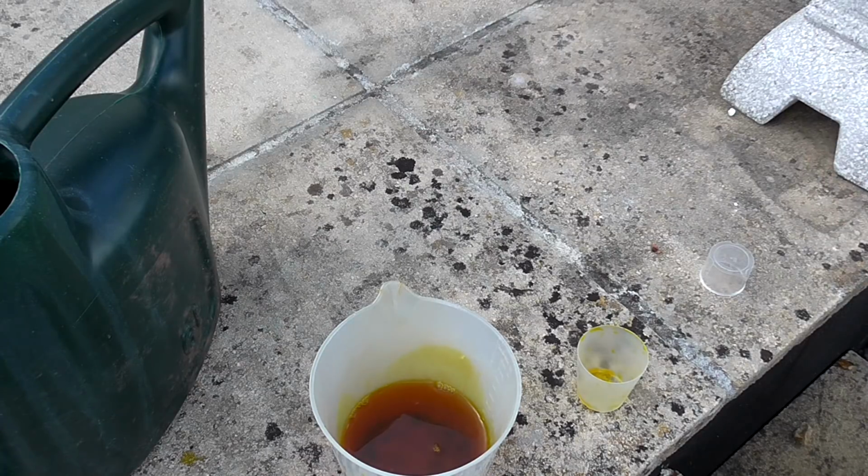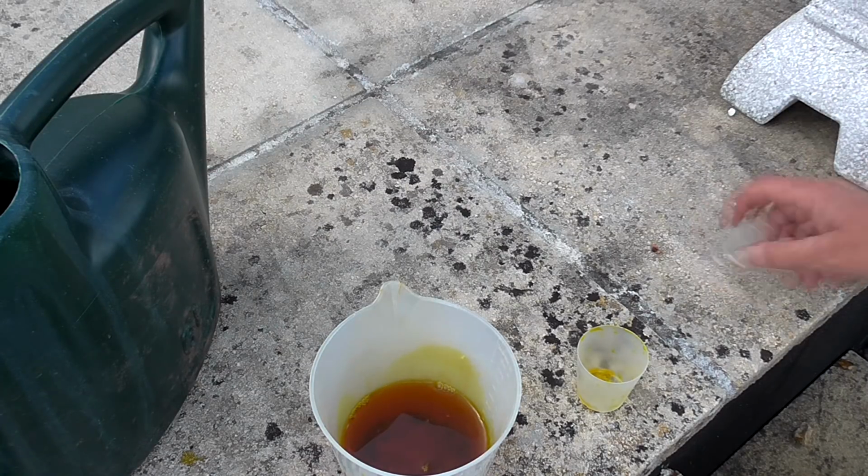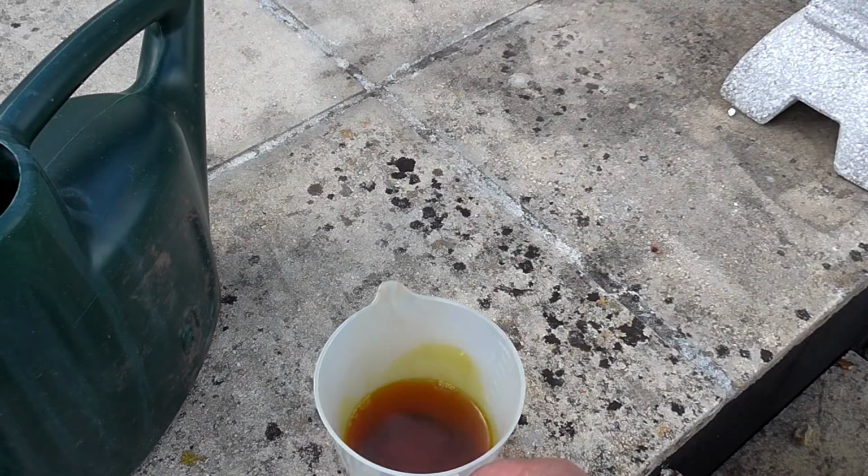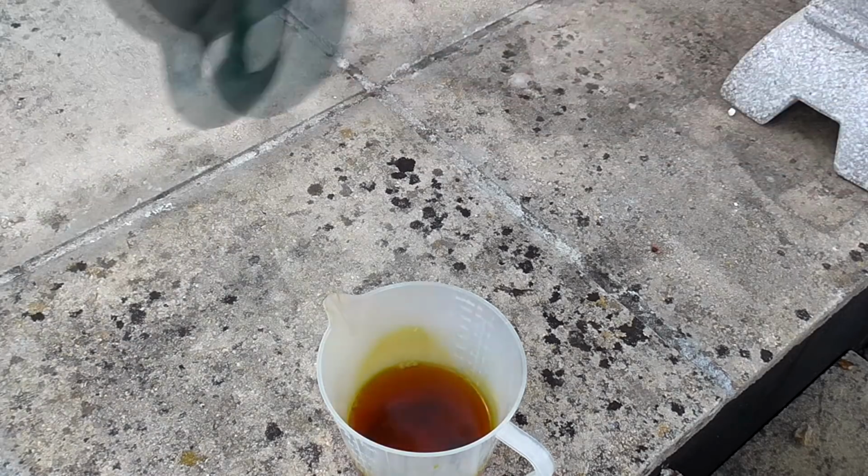1 bottle will do about a pond and a half sort of thing, so I need 2 bottles. I'm going to do 2 treatments. 2 bottles will give me 3 treatments. So I pop this.